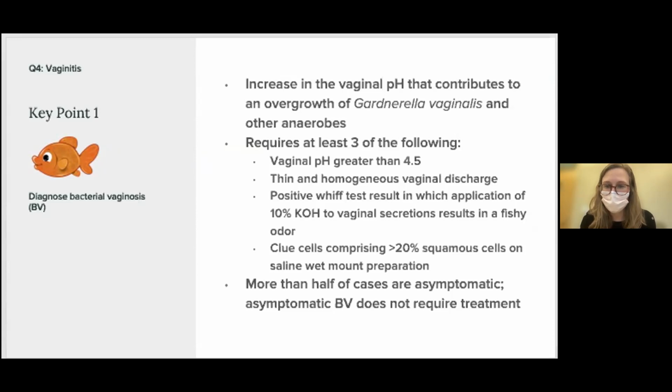And clue cells comprising at least 20% of the squamous cells on a wet mount preparation. So saline microscopy was your right answer there, as that's going to diagnose the clue cells piece of this. And just remembering that more than half of BV cases are asymptomatic. So asymptomatic bacterial vaginosis does not require treatment.